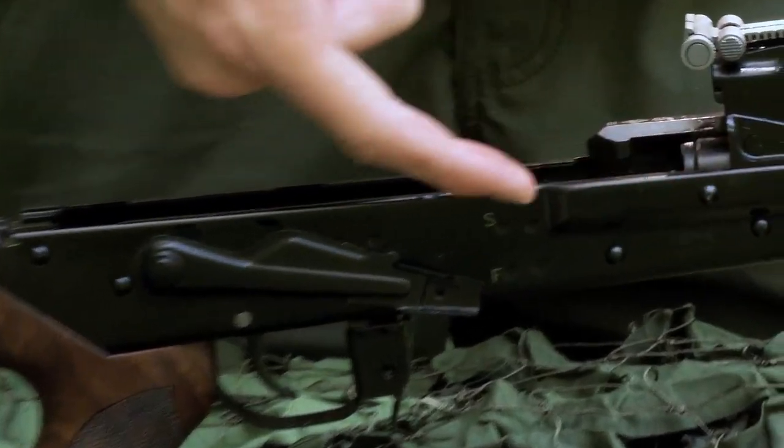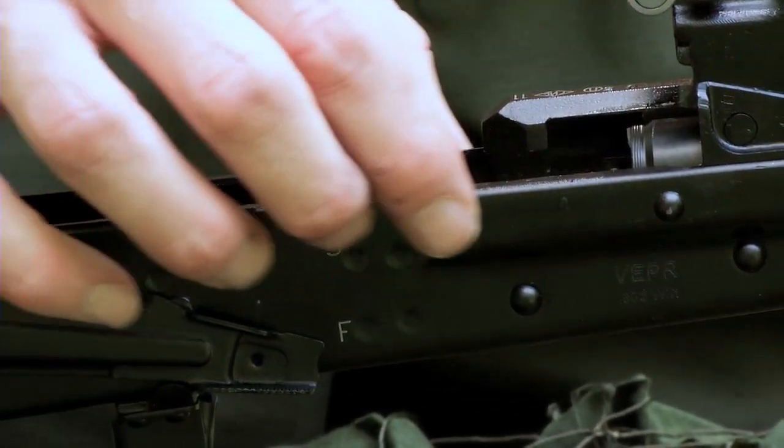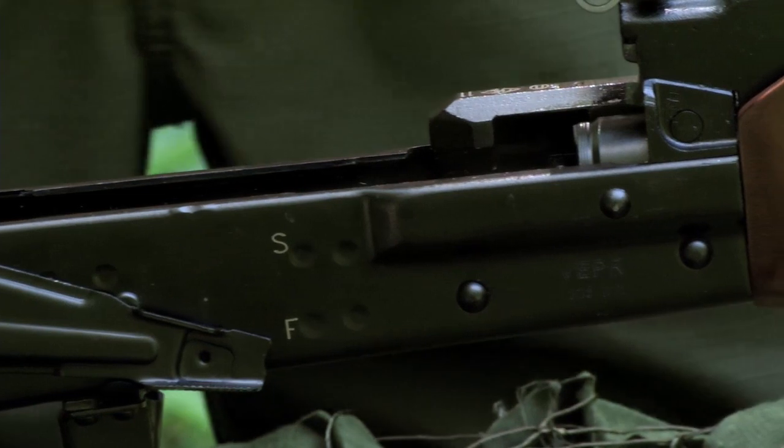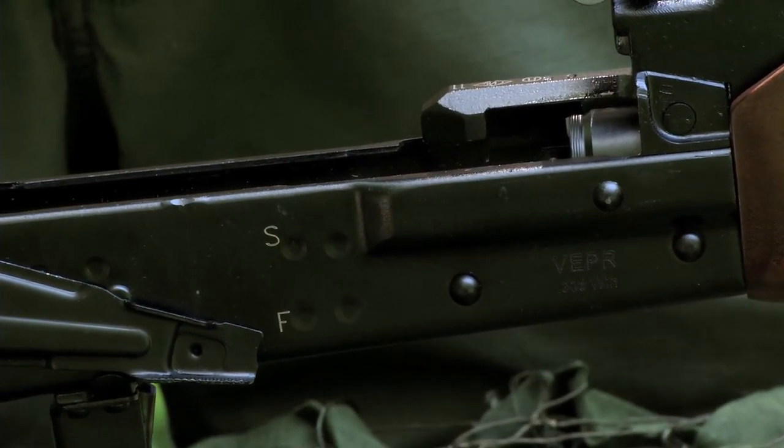Also, another feature of the VEPR is the fact that it has an RPK style receiver. It has a reinforcement here. You'll see a bulge that you don't see on standard AK rifles. It's a feature that was found in the RPK machine gun.